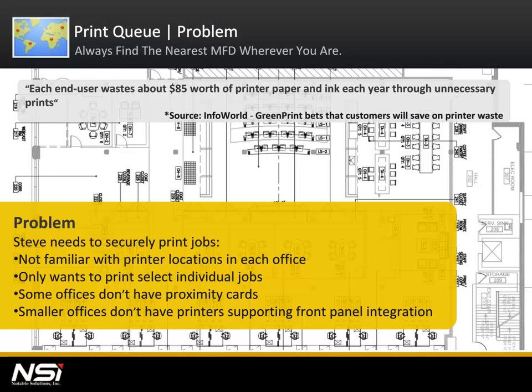When Steve arrives at an office, one of his biggest challenges is finding a printer where he can retrieve his secure print jobs. Originally, to overcome this hurdle, he traveled from location to location with hundreds of pages, which was not only an inconvenience, but also often ended in wasted paper as edits were made while on the road. He also realized that smaller offices had printers that did not support the specialized hardware or front panel integration required to securely print individual jobs.